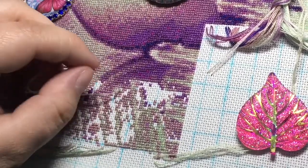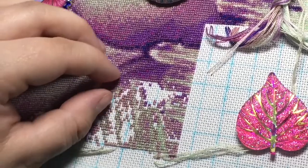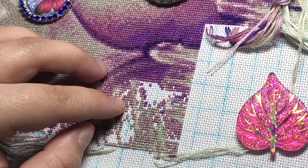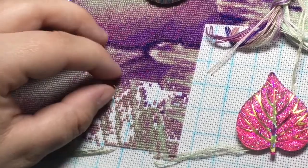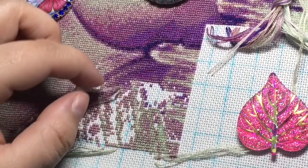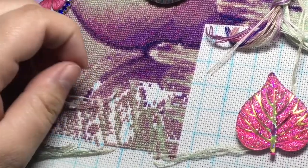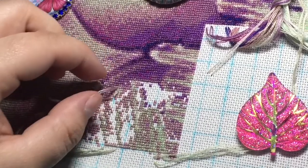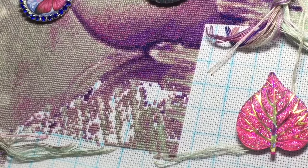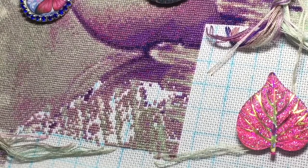I don't mind Aida. I mean, I will stitch on Aida if I need to. I am planning a project on it. But my very first project on even weave, or second project, is Roses of Provence, and I am absolutely loving that. I'm loving the evenness of it. I'm loving how it looks like it's 3D. So I think that's starting to be my new favorite fabric, but I can't be too sure.